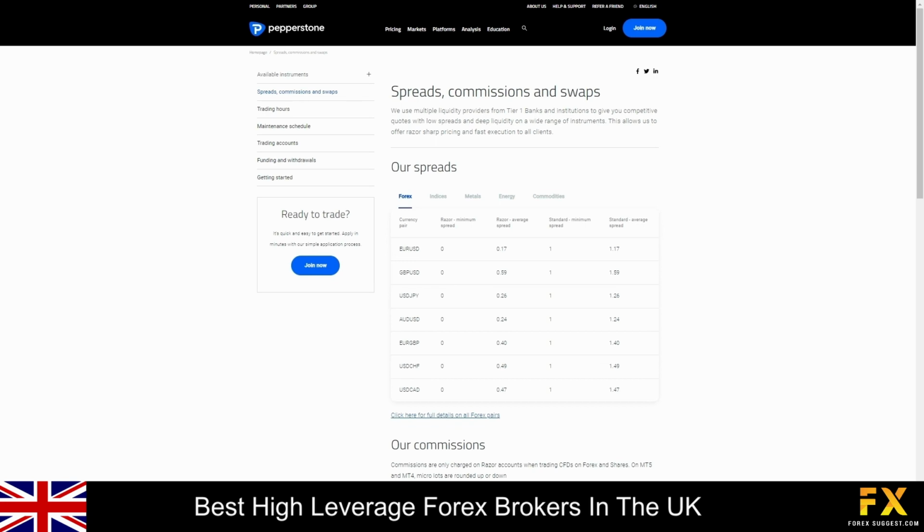The Pepperstone demo account can be used on MetaTrader 4 and 5 as well as CTrader, and you can also specify the type of account you would like to try in a risk-free environment. Their swap-free accounts are suitable for clients of the Muslim faith and offer spreads starting at 1 pip, along with support for scalping, hedging, and expert advisor trading.